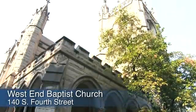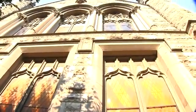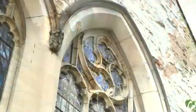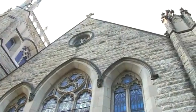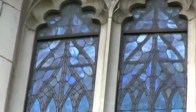The congregation of St. Paul's Episcopal Church moved to this location at 4th and Magnolia in 1894 when its original building downtown burned. St. Paul's was the second oldest Episcopal congregation in the city after Christ Church Cathedral. The congregation moved again in 1955, and the building is now home to the West End Baptist Church.